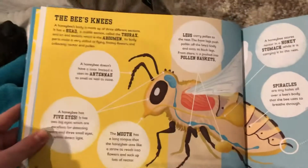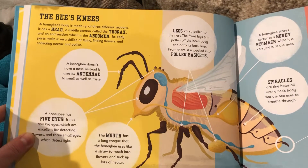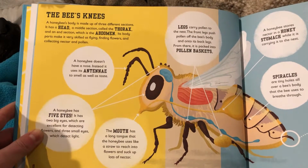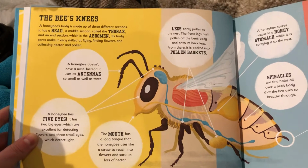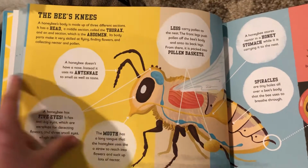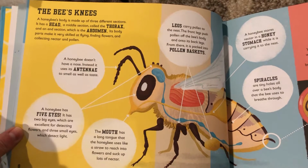The bee's knees. A honeybee's body is made up of 3 different sections. It has a head, a middle section called the thorax, and an end section, which is the abdomen. Its body parts make it very skilled at flying, finding flowers, and collecting nectar and pollen. Oh, a diagram. A honeybee doesn't have a nose. Instead, it uses its antenna to smell as well as taste.